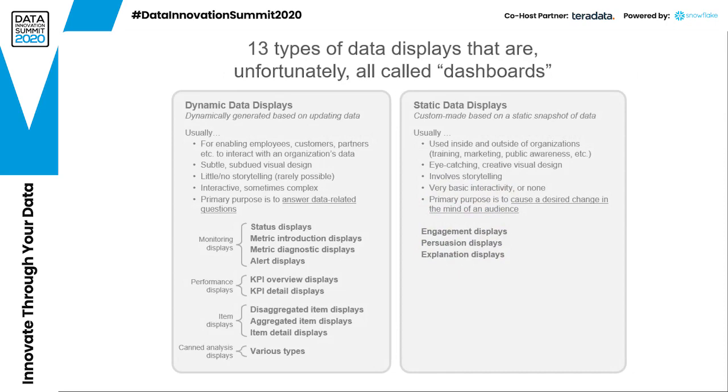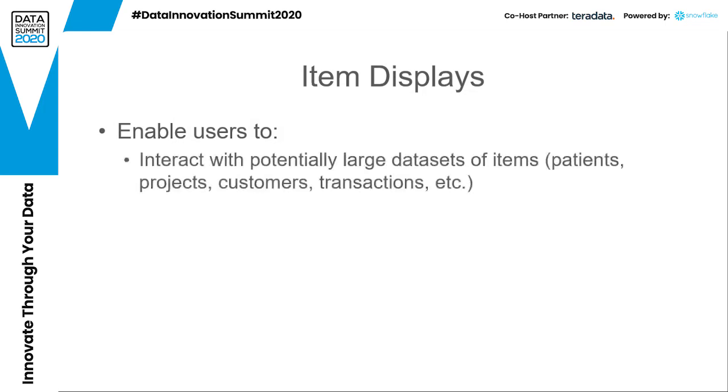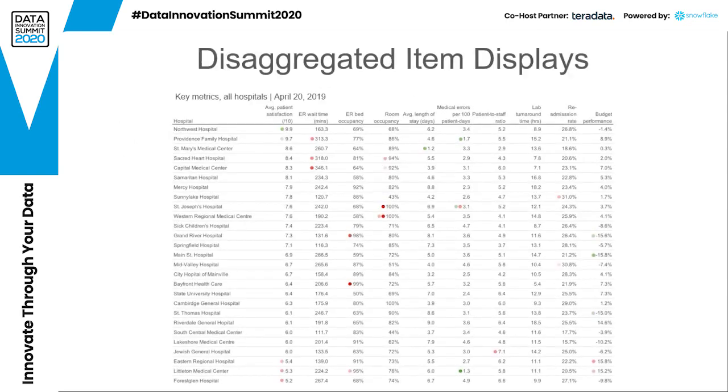The next type of displays that I want to show you are what I call item displays. At a high level, item displays simply enable users to interact with potentially large data sets, maybe patients or transactions or customers. If our data set is actually not too large, we can use the first type of item display, which I call a disaggregated item display. Disaggregated meaning not grouped, right?